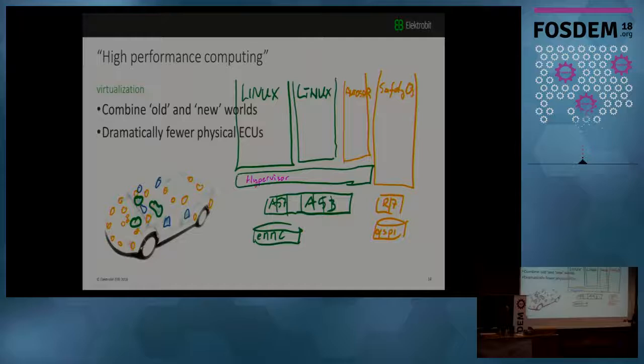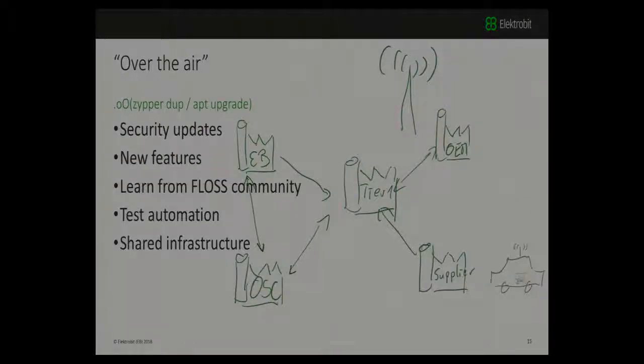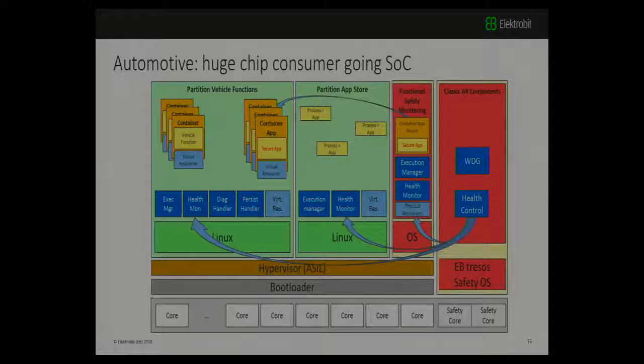And that means that you need to create virtual ECUs inside the complex one. So you have these systems on a chip, the SoCs, where you consolidate safety-related stuff and the classic automotive operating system, and then Linux systems with an open-source hypervisor.